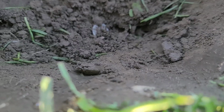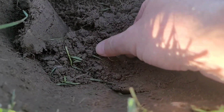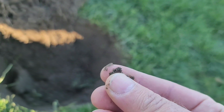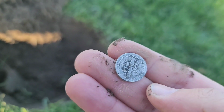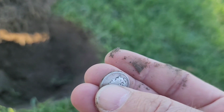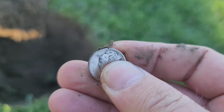Look at this. I think we have a silver. It may be older. Looks worn. Oh, we got a Merc. Yes. Happy with a Merc. Second signal.